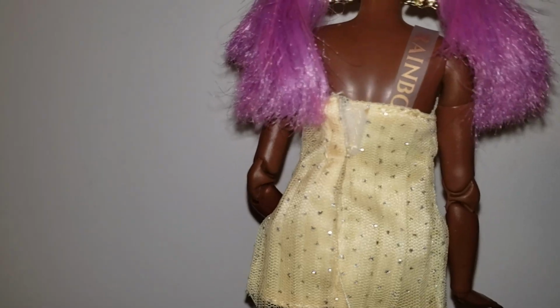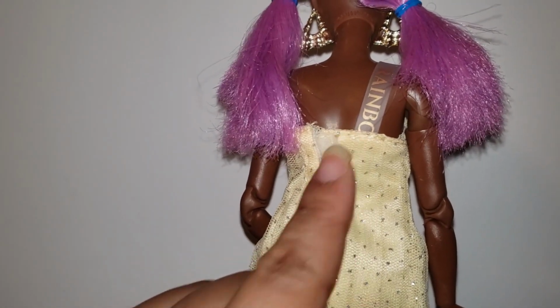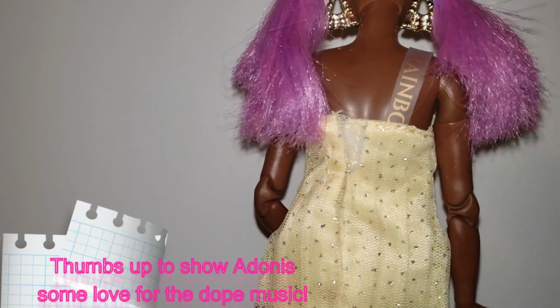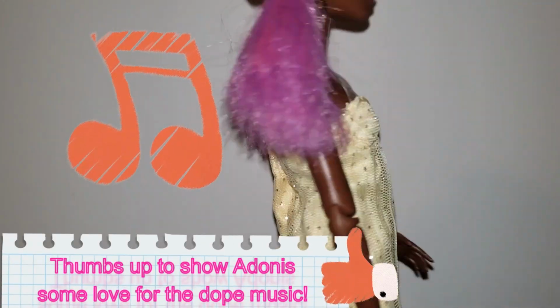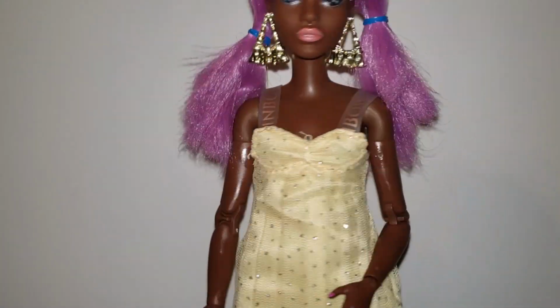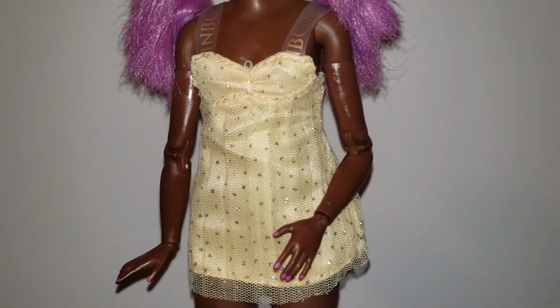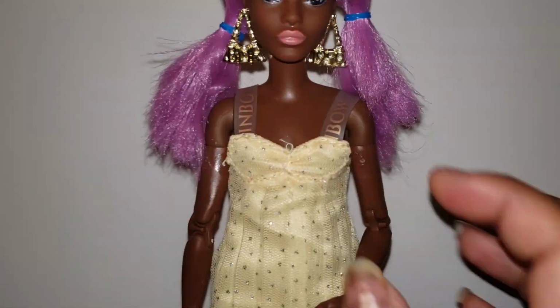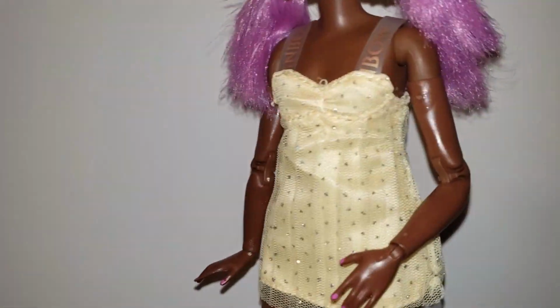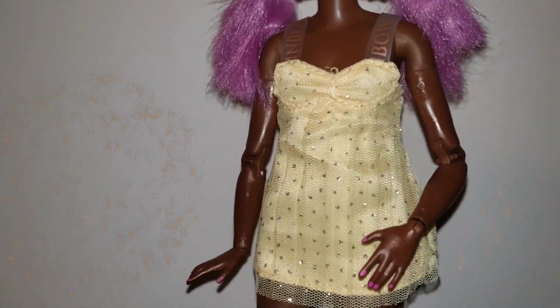In the back, there's a closure of Velcro. I can't get this to close all the way, but it closes just enough for her to get away with it. And it's not going to pop off while I'm moving her around. And of course, if you put a little shawl or a sweater on top of this, it's totally going to blend in. You're not even going to be able to tell. So I really love that. I'm so happy that I can actually get some wear out of this top because I think it's really cute. Look how sparkly it is.